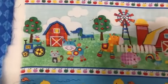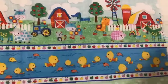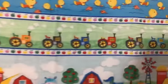Right there. Let me get a little closer so you could see all these cute dudes hanging out in the farm. Yes, it is cute. Thank you, Karen. You ain't so bad yourself. Yes, very cute sheep. I think they're cute. But tractors, fun. So a lot of fun.